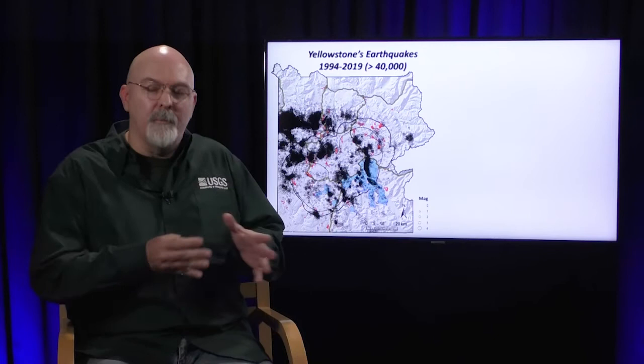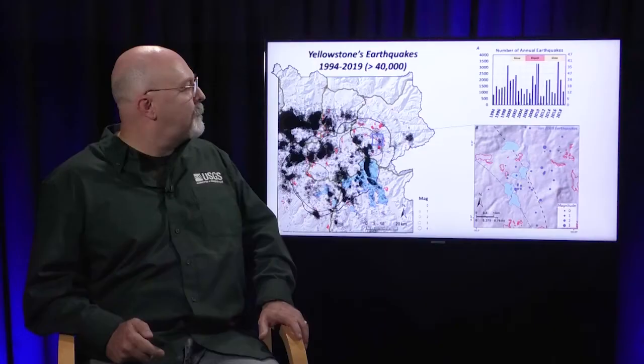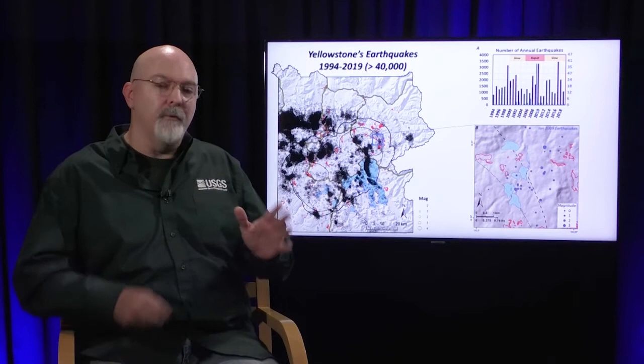So could it have been some anomalous earthquake activity that caused this thing to happen? Let's take a look at the data. What I'm showing on the plot in the upper right is the number of annual earthquakes each year. And as you can see in the black bars, there are anywhere between about 1,000 and a few thousand. There are 3 years, actually, where there's a spike of more than 3,000 earthquakes in a given year that happened in 1999, 2010, and in 2017. But none of those park-wide spikes in earthquakes really line up in time with the onset of this new thermal area or the evolution of it, the change in phase from slow to rapid to slow again.